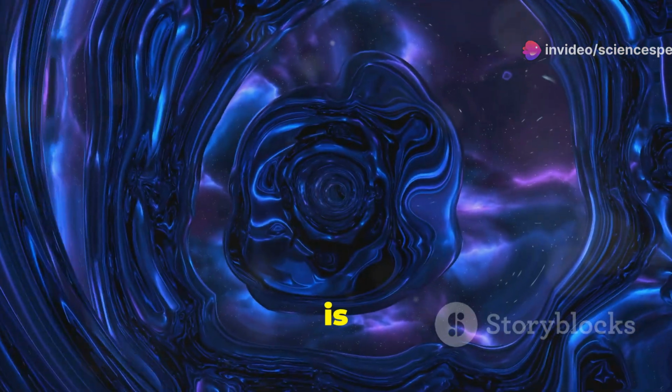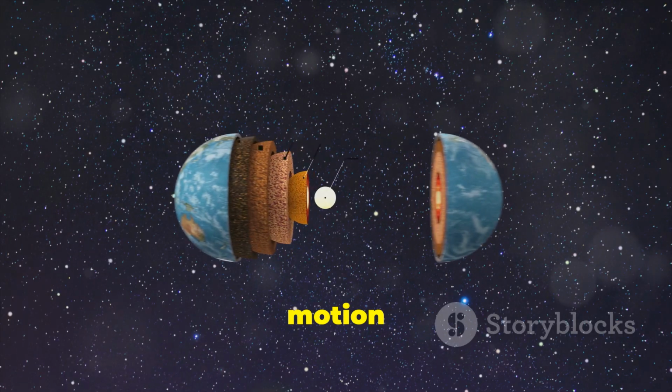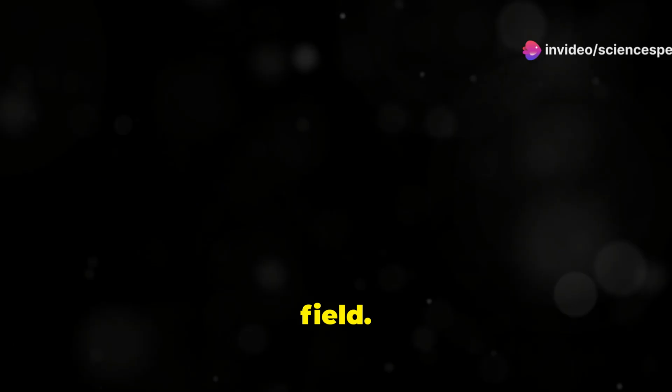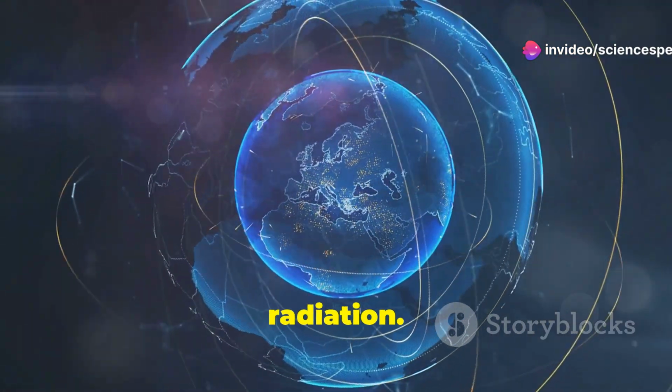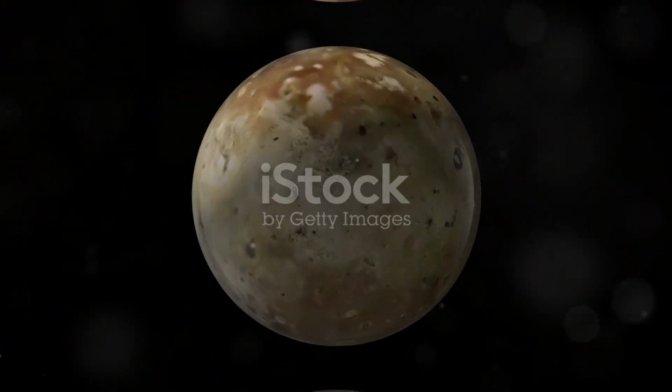The outer core is a churning, swirling ocean of liquid metal. This constant motion generates electric currents, which in turn create the Earth's magnetic field. This magnetic field acts as a shield, protecting us from harmful solar radiation. The outer core is a crucial part of what makes Earth habitable.